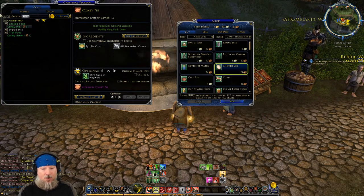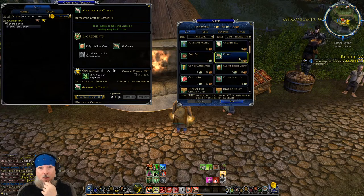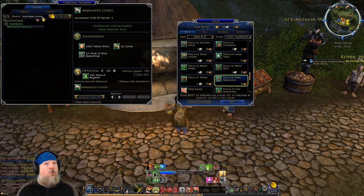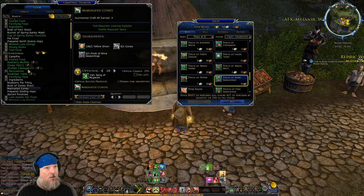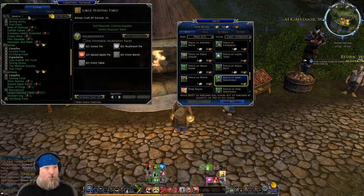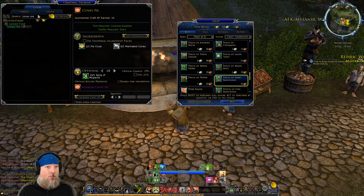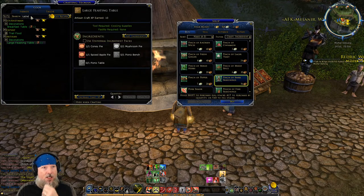Marinated coney. I need one coney. Pinch of Shire seasonings. There we are. Alright. That's the coney pie. Alright, what else do I need? Mushroom pie.